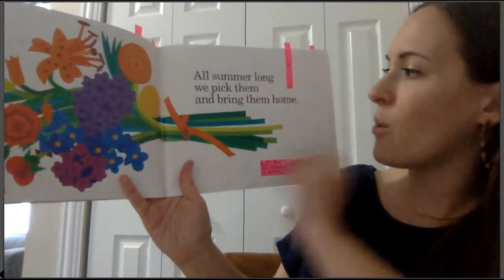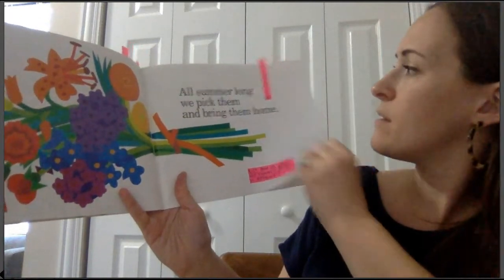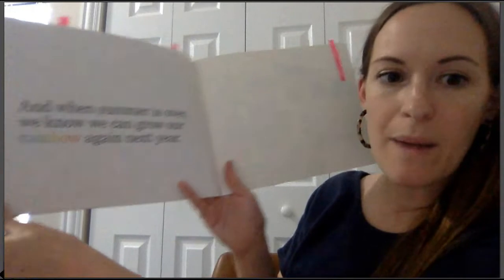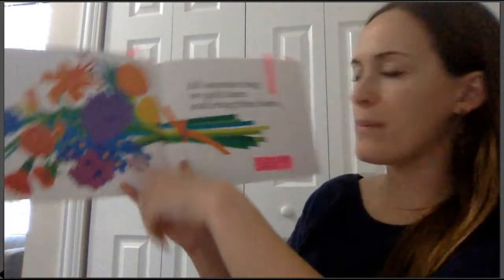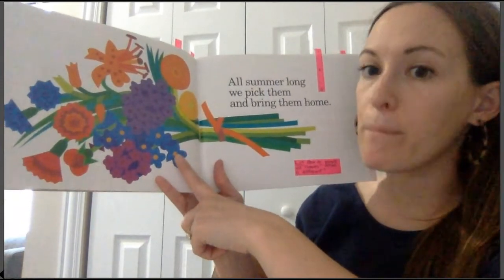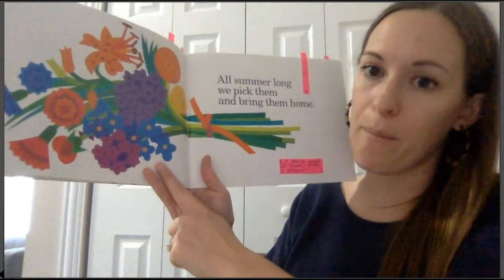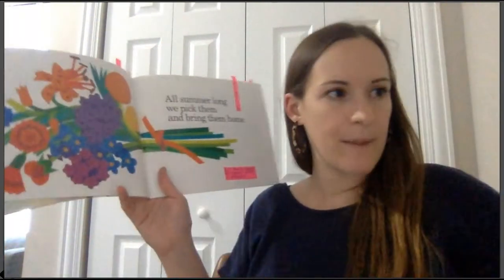All summer long, we pick them and bring them home. And when summer is over, we know we can grow our rainbow again next year. So, how do people use flowers? Yeah, they can pick them and make them into a bouquet. A bouquet is like a bunch of flowers that might be different or the same that you can give to somebody or put in a vase, just like mine right here.